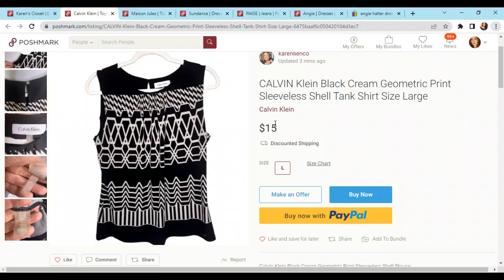So my recommended structure for you is the brand, the gender, the item, and you're going to want to keep that pretty simple. So it would be like a Calvin Klein women's top. And then your size, and then any additional keywords. So for example, this one could be Calvin Klein women's sleeveless top, size large, and then the rest of your keywords. That is how I would structure that.